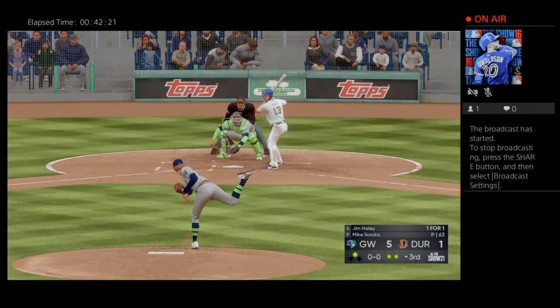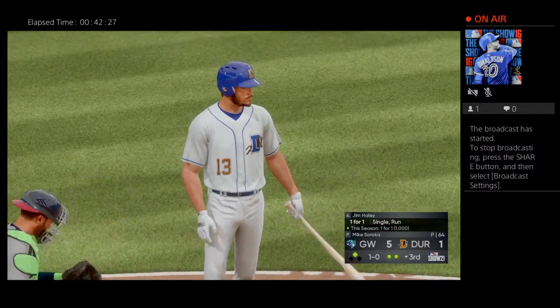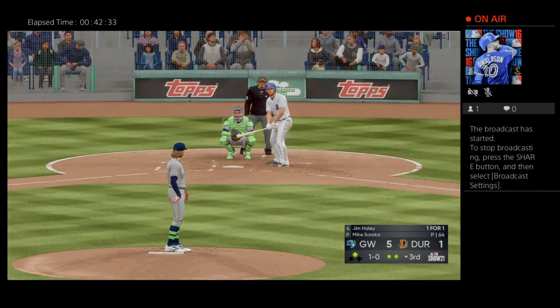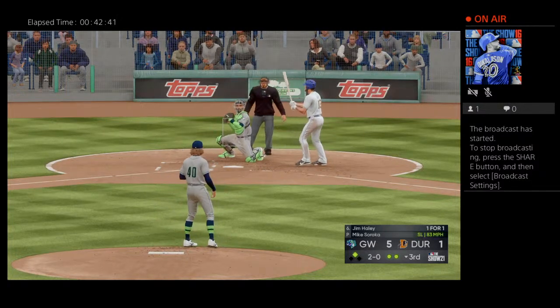Stepping in now, Jim Haley. As the first pitch misses to him, it's ball one. 1 for 1 with a single so far. One and 0 pitch on the way. 2-0.